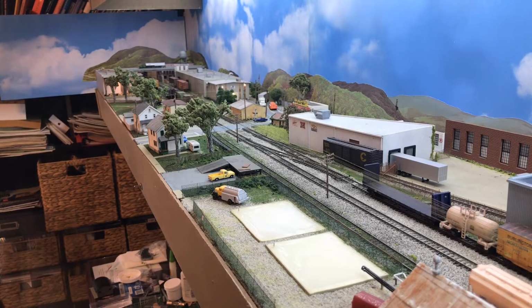Alright, so we're going to spot the little tank car at General Chemical, and then the bulkhead flat at the team track. I like this angle. This is using that gizmo that I showed you that clamps onto my fascia.